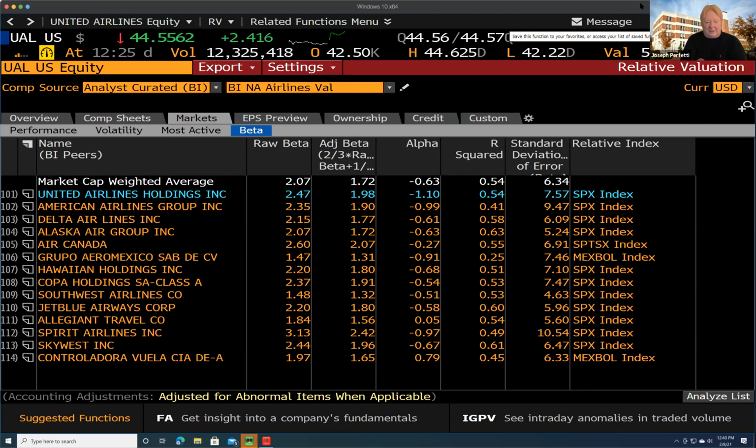So again, what does a beta of 2.07 mean? Just to refresh. It means that the stock, or in this case, the market cap weighted average of the airline industry, moves twice as much as the S&P 500 index. Yeah, in both directions. All right, so we established that. So let's go back to the E. Why? What's going on in the economy right now that is going to really affect the sensitivity of these airlines?